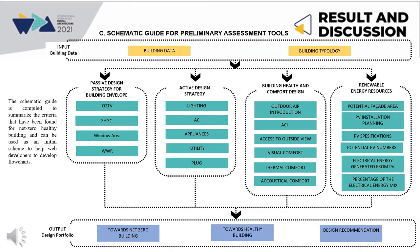The six criteria and sub-criteria found for the initial assessment tool were then discussed with Green Building Council Indonesia as a stakeholder. From the result of the discussion of the criteria, the next step is to create a schematic guide that can be used to create a website flowchart that will be compiled by the web developer. For the data input, building data and typology must be set first, then the strategies to achieve net zero healthy building, like passive design strategy for building envelope, active design strategy, building health and comfort design, and renewable energy resources, must be set to get the output in the form of a design portfolio that shows the achievement summary of net zero healthy building.